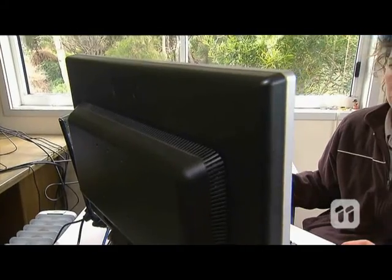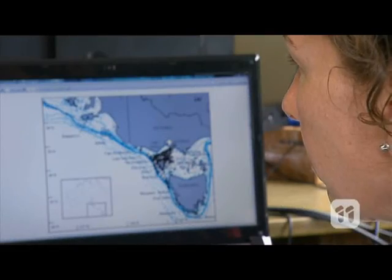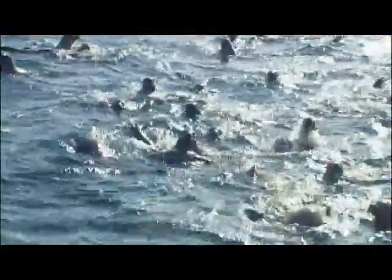Our analysis of data like this has already revealed that the seals usually feed at depth, usually diving straight to the sea floor to look for food. We think they might also be influenced by changes with temperature within the water column. The satellite tracking is only part of the work that we're doing.